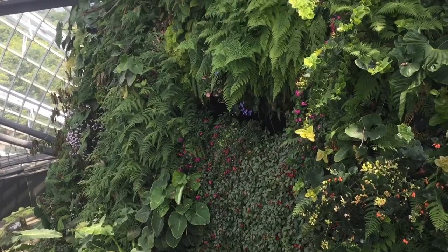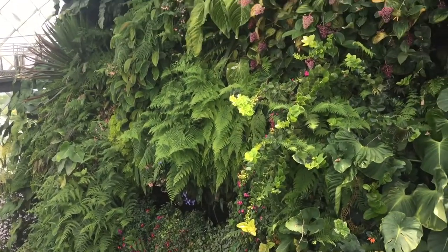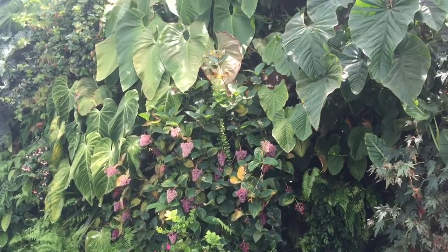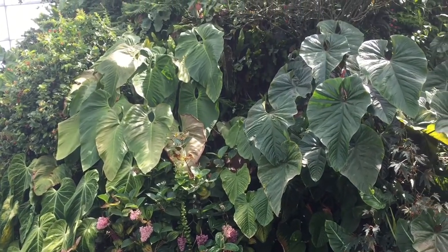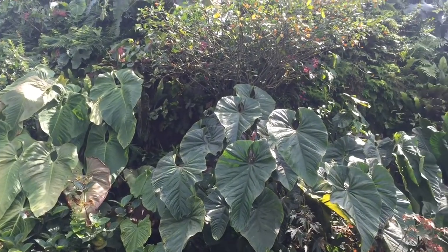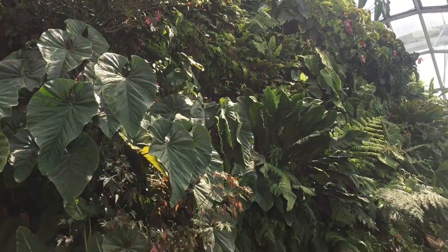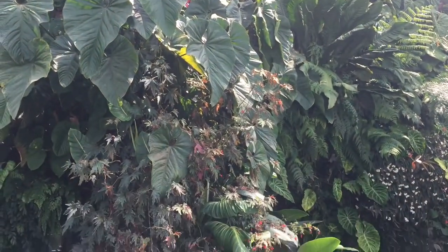There's actually so many plants in one area that I'm really struggling to get it all into shot, because there is just so many plants compacted into one area, going up, down, across. Absolutely stunning, stunning plants.